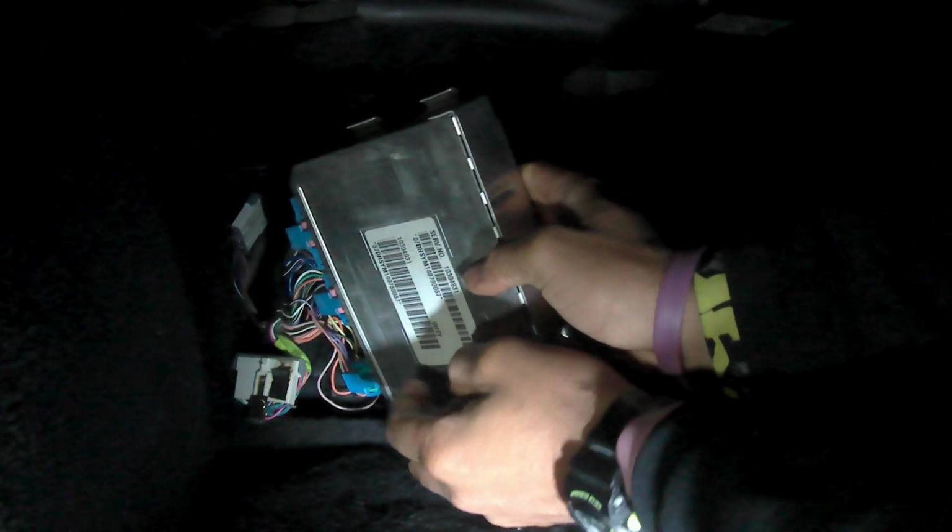And the 2 tabs that I was talking about are right here. 1, 2. They're right above, or right below the relay, but above, on top of the BCM. So next, what we got here is, we take off our connectors.